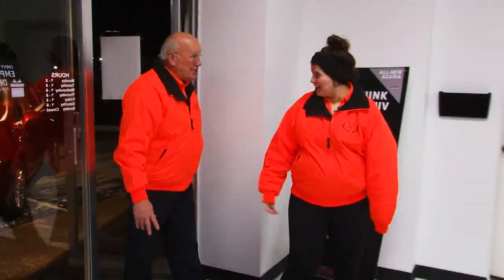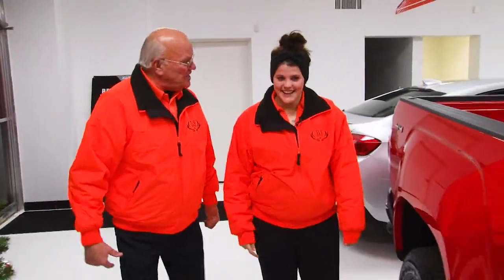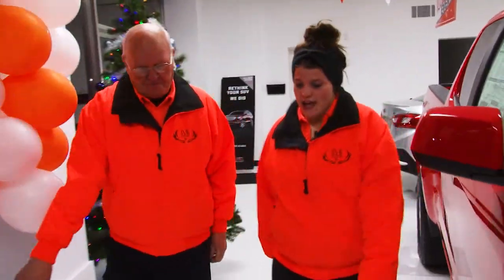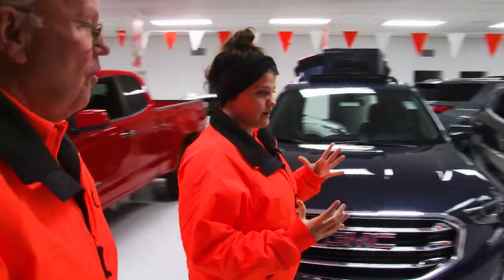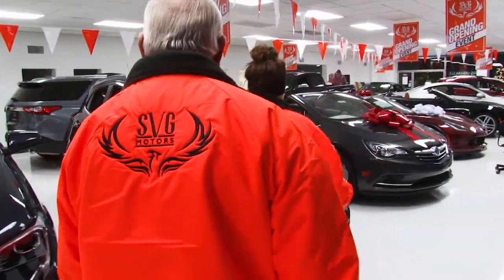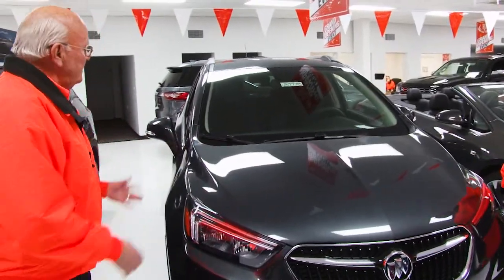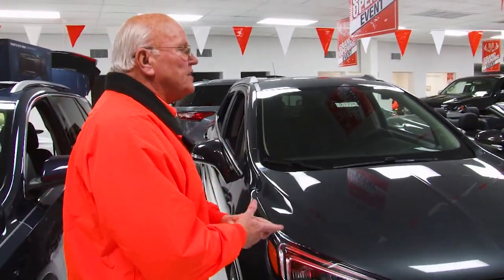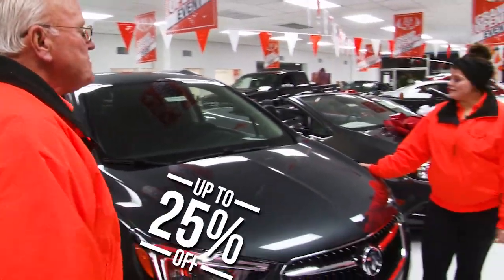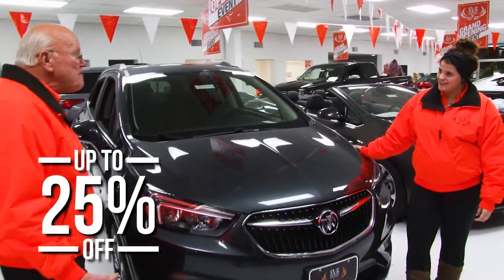Wow, it's cold out there. It's cold outside, isn't it? Hey, Miranda, what kind of deals have we got inside here? Well, Bob, over here we have a 2017 Buick Encore. Wow, nice car. Didn't I see you and Scott talking about this the other week? We sure did. Had a great ride in it. Very dependable. Equipped very nice right there. What kind of discounts have we got on this now? Well, I think we're going to do up to 25% off again.